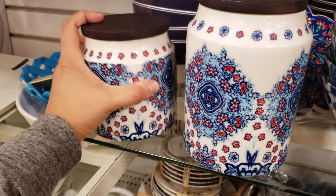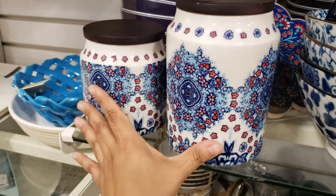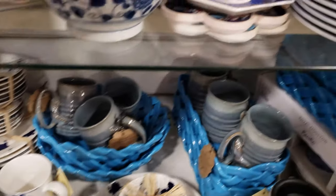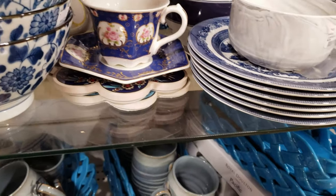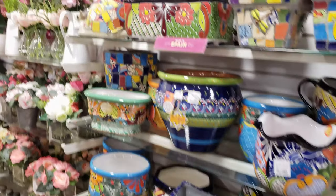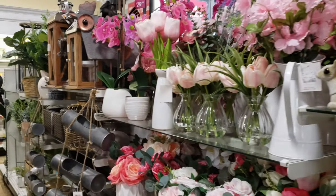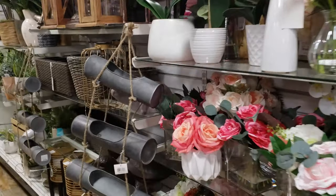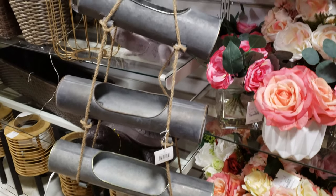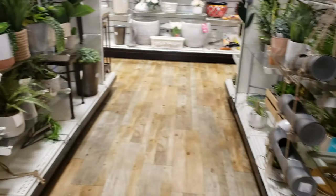Hey, look at that. This is actually pretty neat. $5. Very cute and different design. I love the blue. Look at the little tea. Tea time, anybody? Oh, I like that. I do too. You can put different things in there. It'd be cool if it was bamboo with metal on the inside.